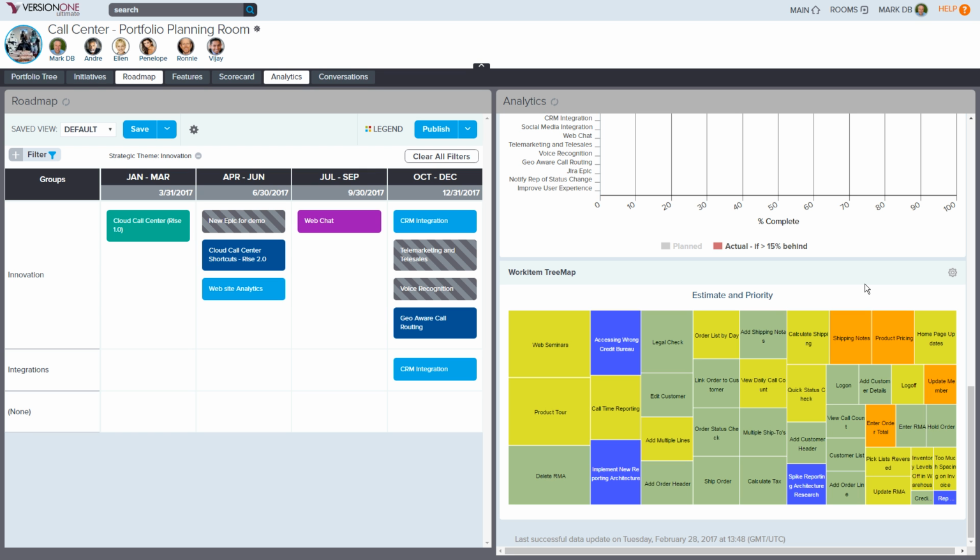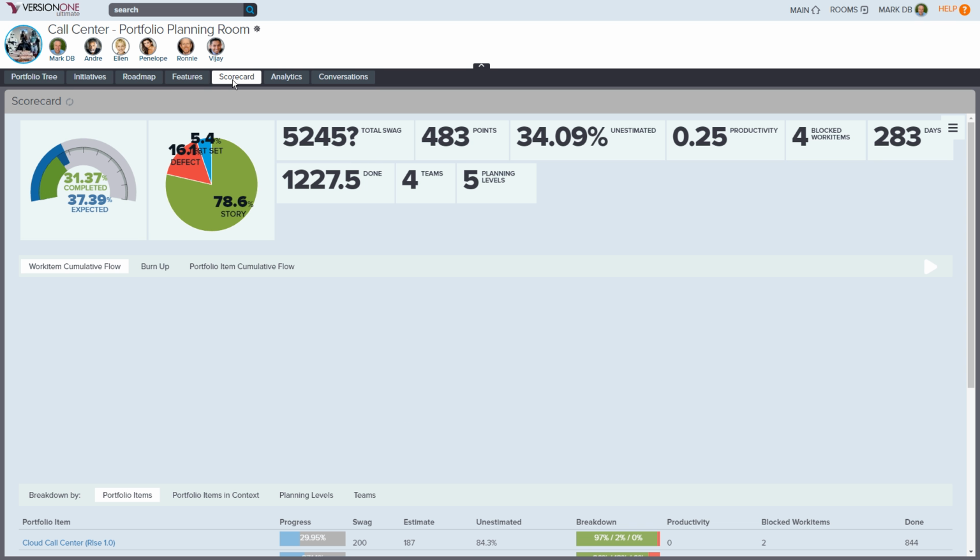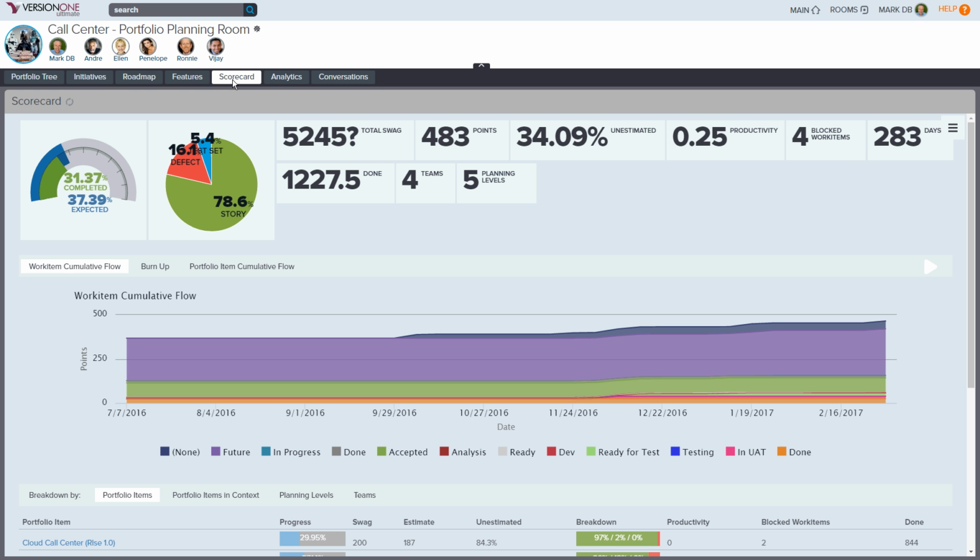One last report that I like to use here is the scorecard. The scorecard is filtered for this specific portfolio item. So this is a scorecard around this specific planning room, and it's showing me some high-level metrics across the top: percent complete, and what the backlog makeup of what we're doing is. It shows me that we have blocked work items and stories that might be blocked. So at a high level, I get some good overall metrics.